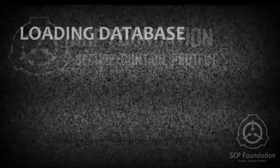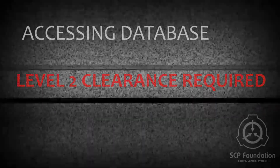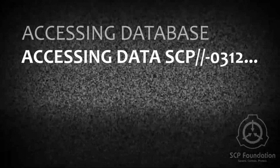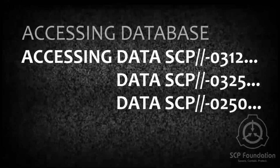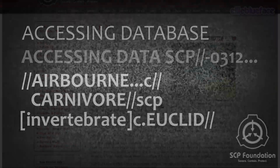The SCP Foundation has a huge amount of different creatures and objects that are very, very strange. Today we're going to have a look at 3 creepy SCPs. These SCPs are a little bit more unknown, and one is even just a creepy object. We're going to start with SCP-312.